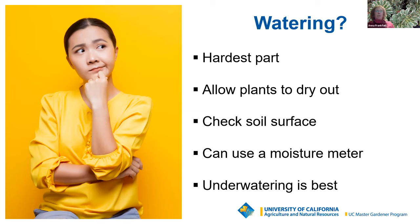This can be helpful. If you look at the moisture meter, if it shows the moist end of dry, there's adequate water present. You don't need to water then. Less is always better than too much water. In houseplants, keep the top inch of your soil totally dry.